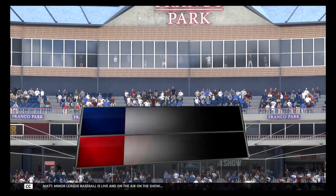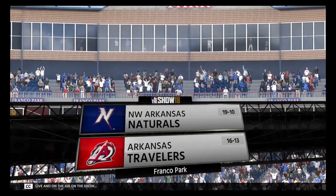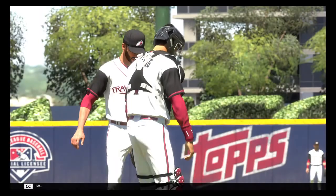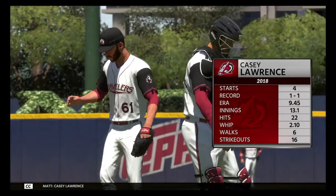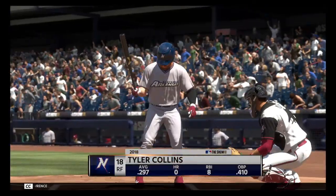Minor League Baseball is live and on the air on the show. Today, game 2 of this 4-game set between the Northwest. Casey Lawrence, a right-hander from the Keystone State, gets the ball as the starter in this one.